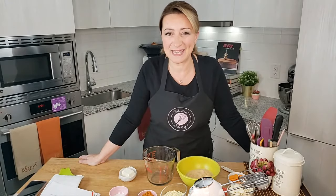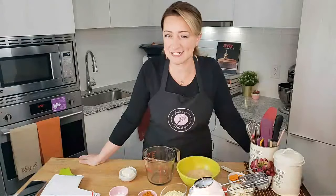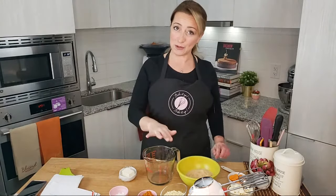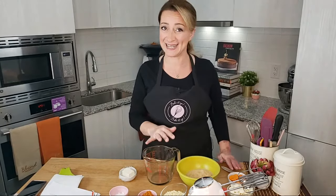Cheesecakes, pumpkins. I don't think there is anything better than that. But for sure, the one that we are going to make today is fantastic.